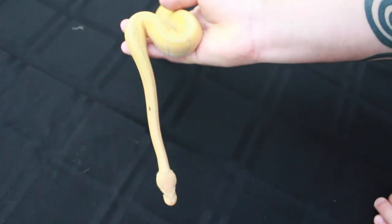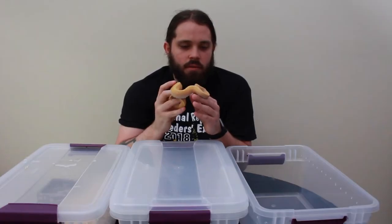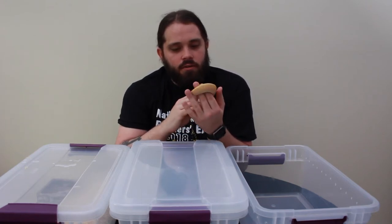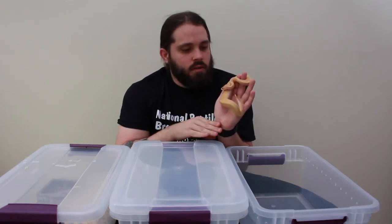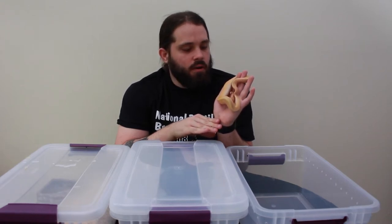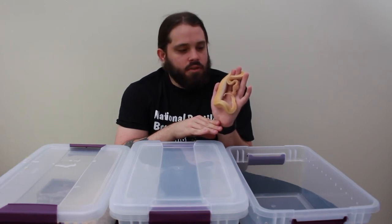So there's that. But he is only a couple months old. He's going to be the breeder to my two female ball pythons, hopefully again in a year or two. And we're still getting him used to handling. He's still really young. Pardon me. He's still really young. So we are going to be handling him very often to get him more used to being out and being shown off.